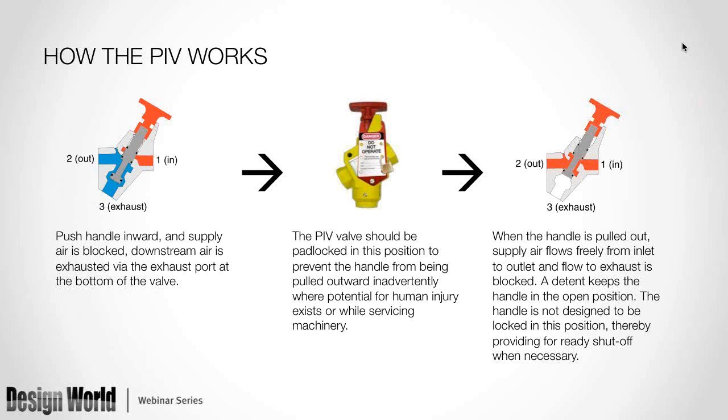To the right of the screen, when the handle is pulled out, supply air is now allowed to flow freely from the inlet to the outlet, and flow to the exhaust is blocked. A detent keeps the handle in the open position. The handle is not designed to be locked in this position, thereby providing for ready shutoff whenever it's necessary.